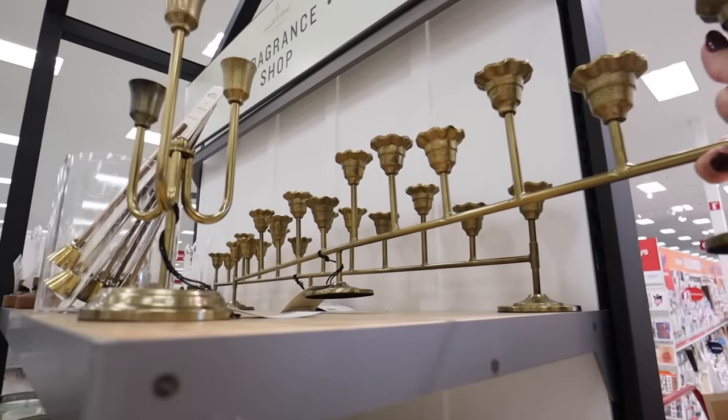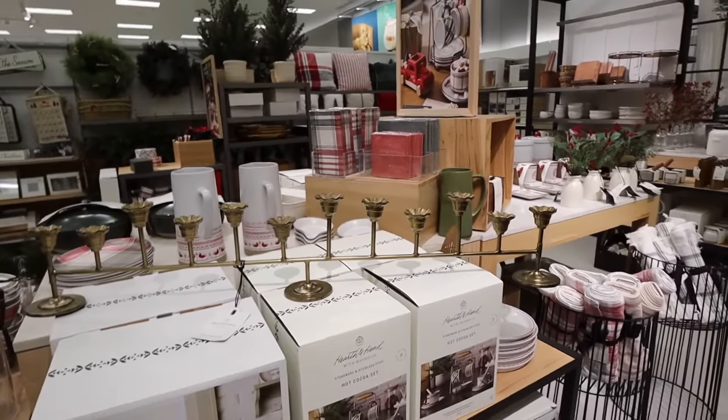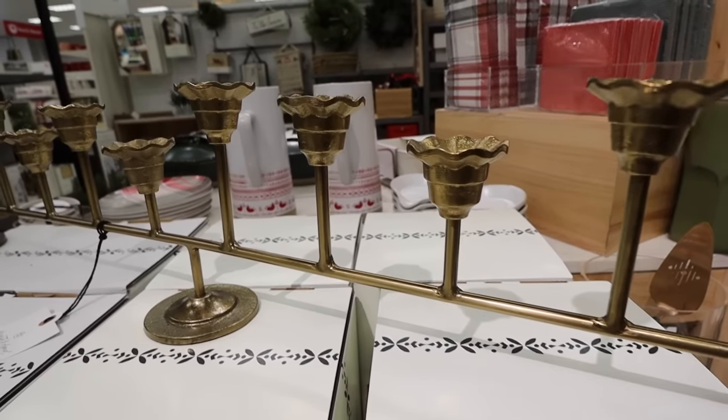We need to pull this down and look at it. Okay, here is the new 12 taper candle holder, and I got a comment from someone saying that they felt like it wasn't good quality and that they didn't like it, but I don't agree.